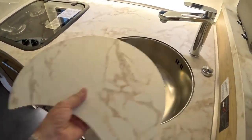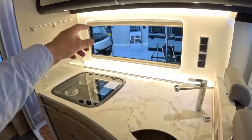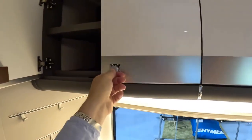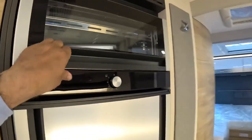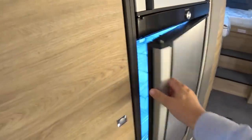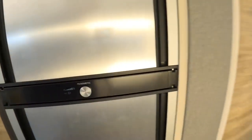like so. Sink under there, of course. We've got the hob, which is a 3-ring gas, and a bit more storage up above in places like this. Overhead is Habitat air conditioning, and then on this side we've got the oven, like so, and we've got the fridge and the freezer, which is one of these clever ones which you can open from here if you want to grab yourself a drink, or if you're coming this way it'll open like that as well, and exactly the same of course for the freezer. So that is that. Let's keep on going, there's plenty to show you.